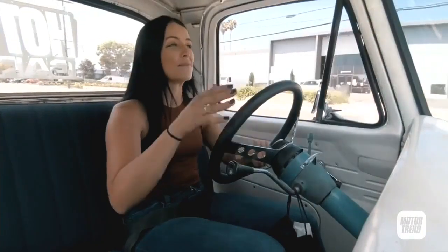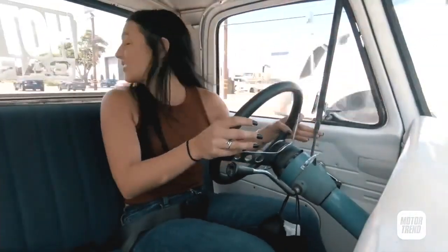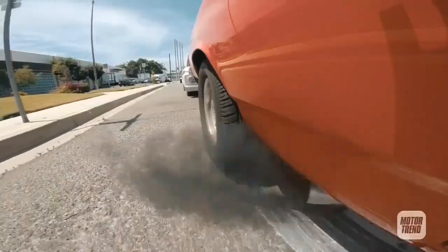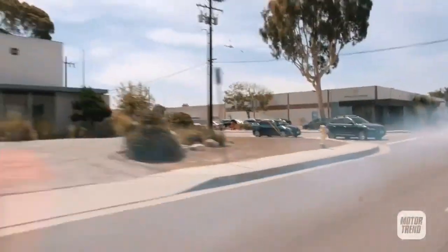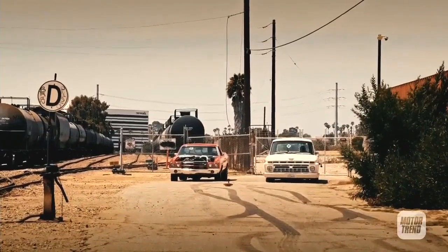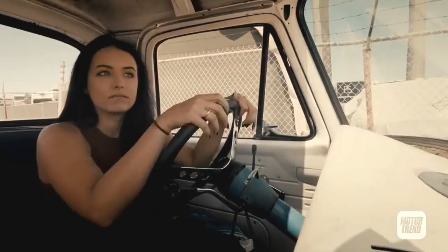That was a second gear launch. So this truck is going to be great for burnouts because I literally just touched the throttle and it came to life. Oh, you don't want none of this, tough guy.